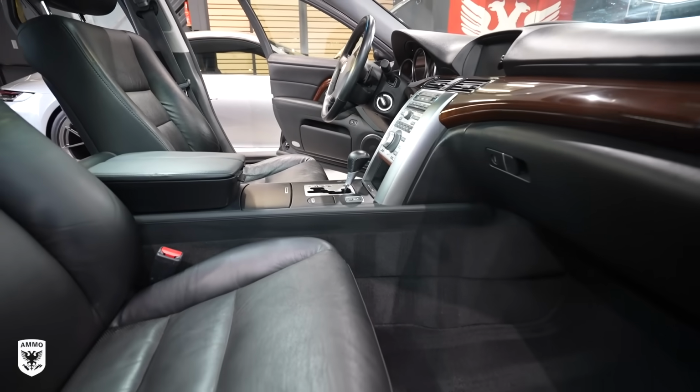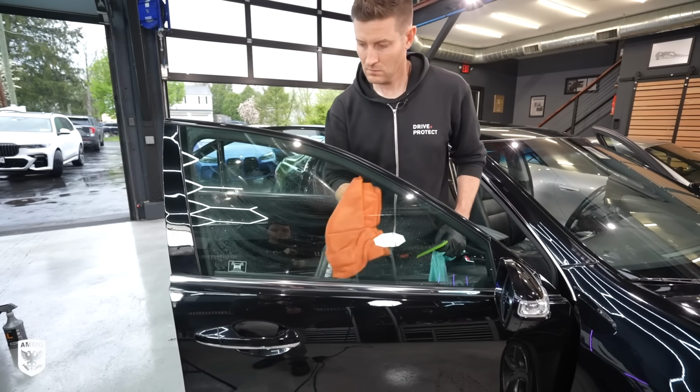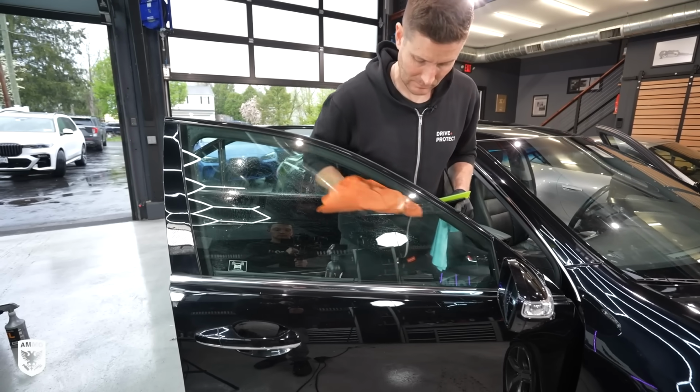Afterwards, I clean the windows. Now, although this should be in the first phase, meaning cleaning, you always leave it till the end to avoid having to repeat it after polishing and so on. It's just prudent to do it now.